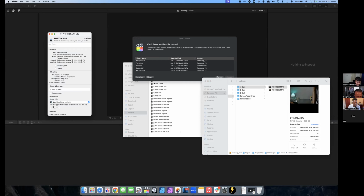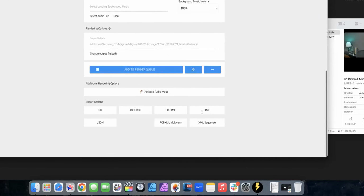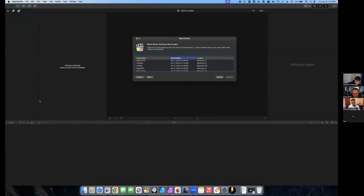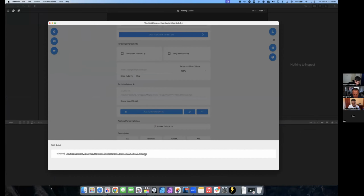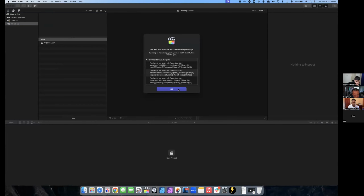Can you go back to TimeBolt? Just go to the bottom and press FCP XML export. That's right. The file name, just click on it. 29.97. When you create the file now, it's supposed to be at 29.97. Now, okay, cancel, and just take the normal FCP XML file and put it into a project and see if that works. I think you can just click on that link and open it up directly. And now you can select the library and add it in. Okay, just open it up.